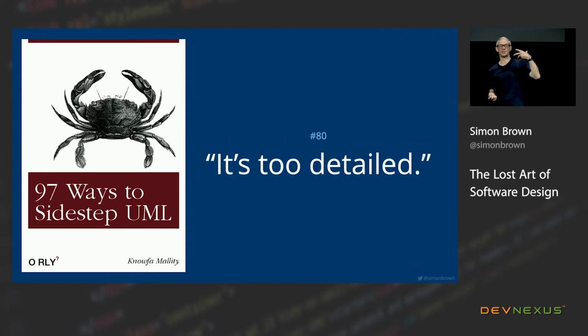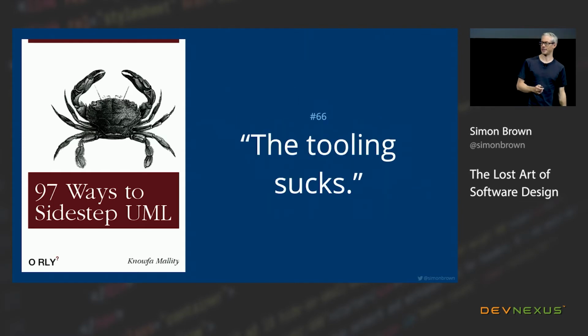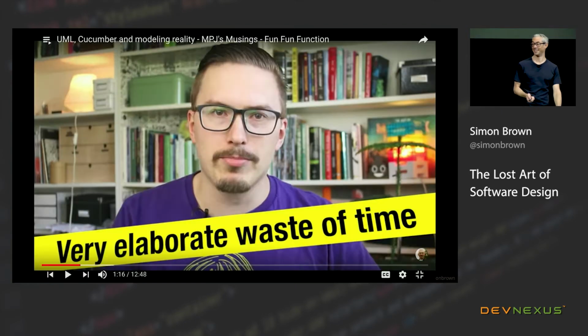People tell me that UML is too detailed. I mean, UML is just a language. You can use all the language or some of the language, so that's not really a good reason not to use it. This is interesting: we don't want to tell developers what to do. So there's this perception that when you use UML, you are telling people what to do. And again, UML kind of became coupled to big design up front and those horrible ivory tower architects, the astronaut architects. Yup, it's always been bad. There's nothing more to say there.